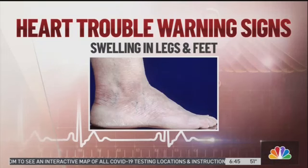So if you notice any swelling that's bilateral on both sides, if it doesn't resolve within the first few weeks to a month, or if there's any pain associated with it, you need to follow up with your physician.